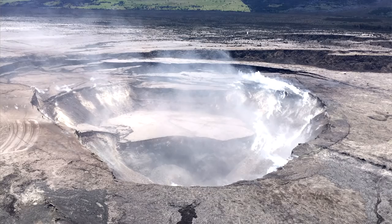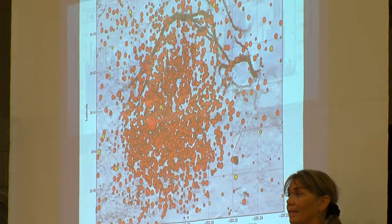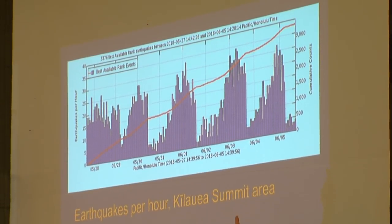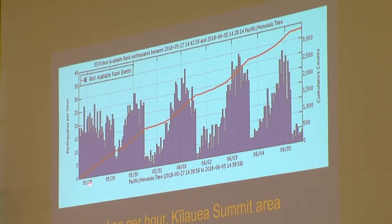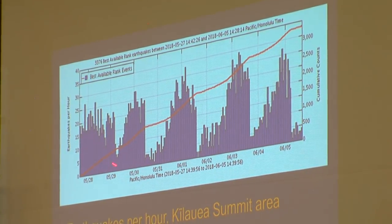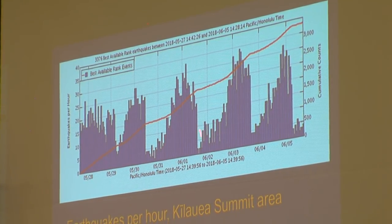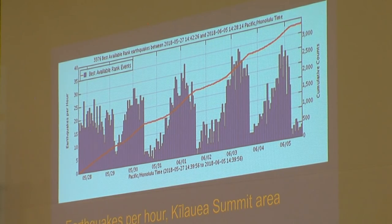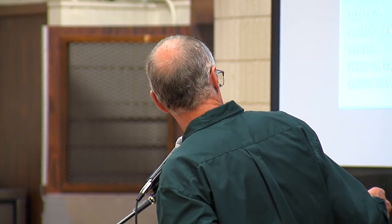Over 3,000 earthquakes occurred in the summit area in the past week. And if you look at a sequence of these earthquakes in time, earthquakes per hour, since May 28th, you'll see that there's a change in the frequency of the earthquakes over time. The important point here is that you've heard about the explosions that have occurred up at the summit. When those explosions occur, it's right at this peak here. So when there's an explosion, the earthquakes drop off dramatically. Over a period of 30 to 50 hours, the earthquakes build back up.